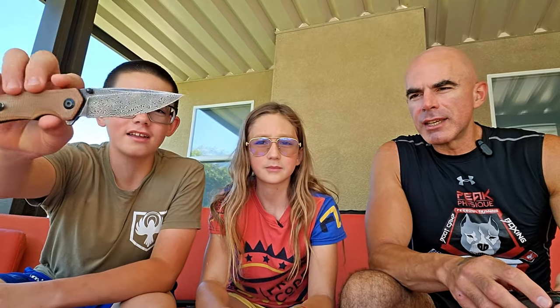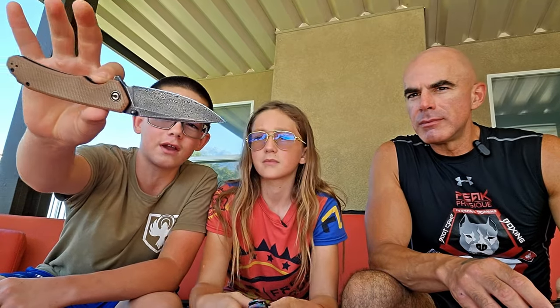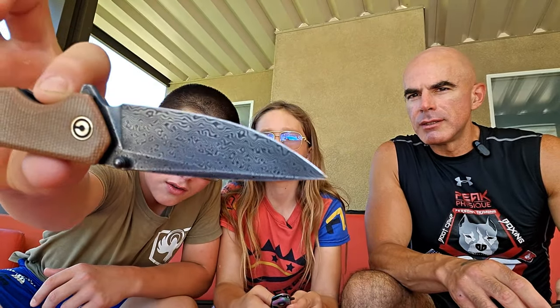So let's get rolling. Let's start first with our favorite folder. Tyson, what you got? Okay. All right. So my favorite folder is this Civivi Brazen. I said it correctly. This is one of my favorite folders. I never really carried it around, but it's definitely one of my favorites with the Damascus steel right there. Very smooth. He jacked that knife from me. That's one of my go-to knives.